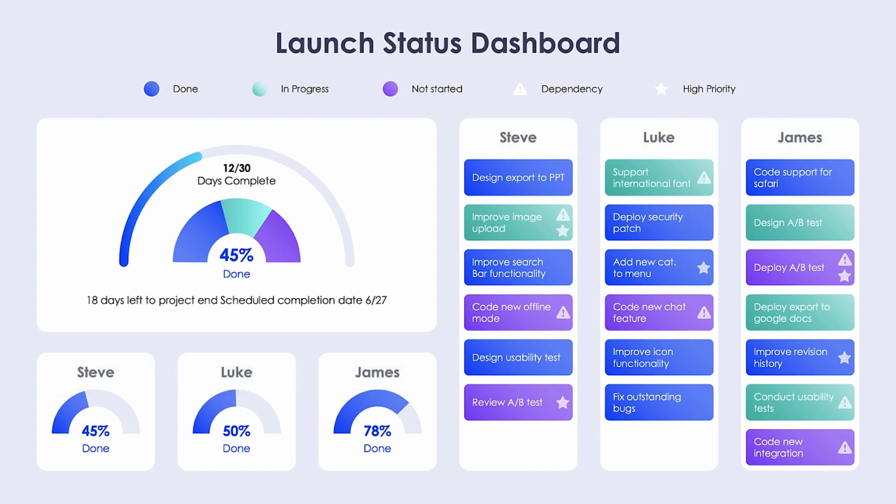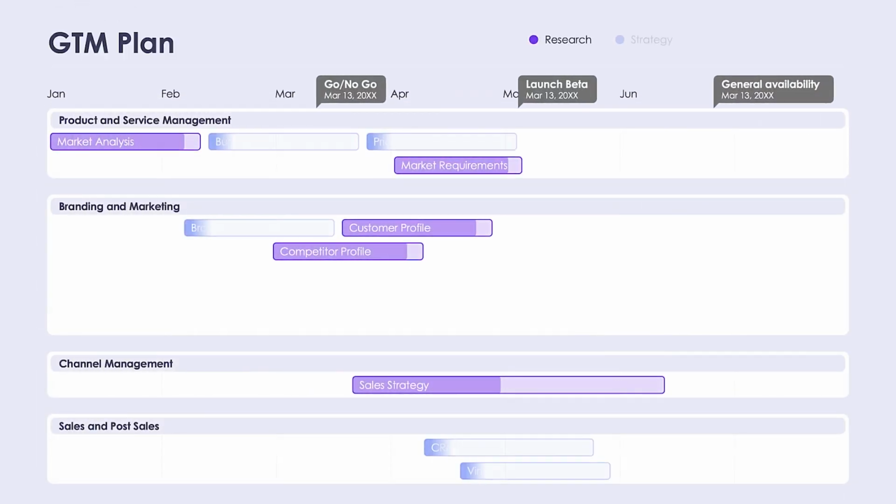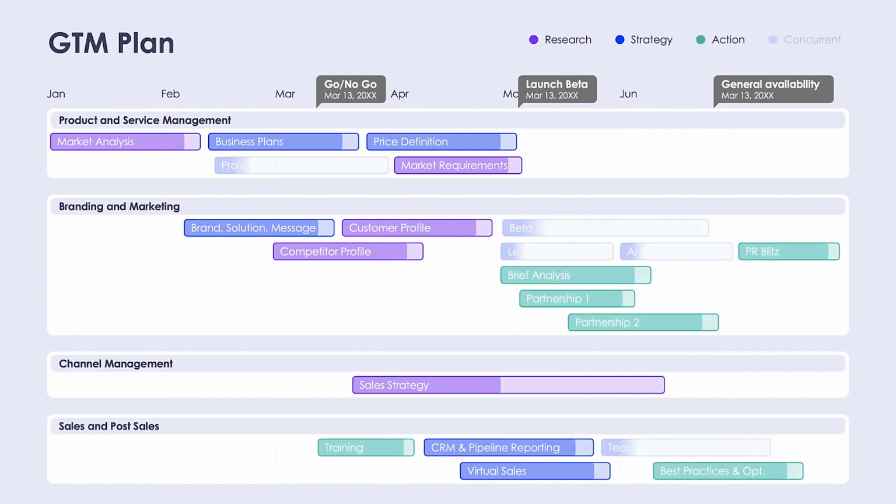On a qualitative level, the dashboard shows which tasks are the highest priority, represented by a star, and which tasks have a dependency on separate members or departments, represented by an exclamation point. An alternative timeline and Gantt-style dashboard is also provided as part of this presentation template.